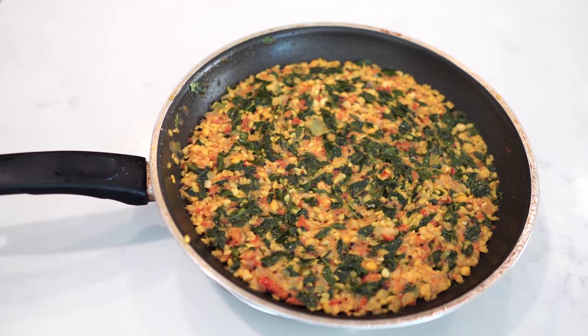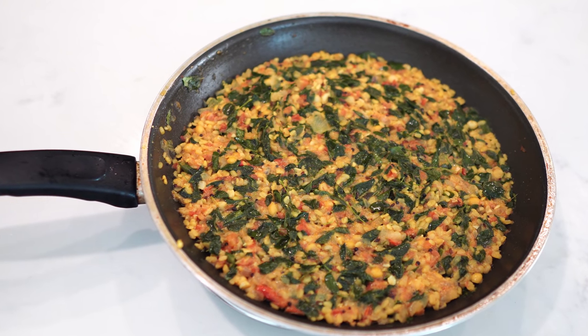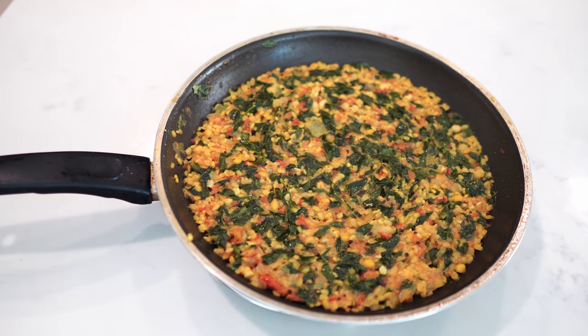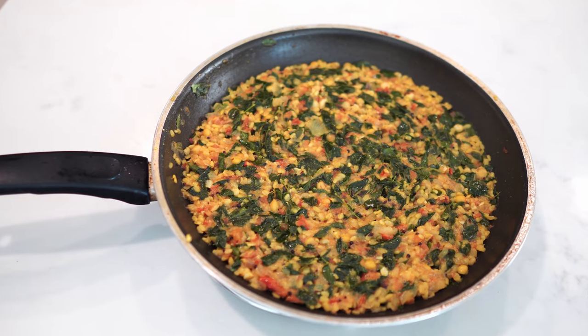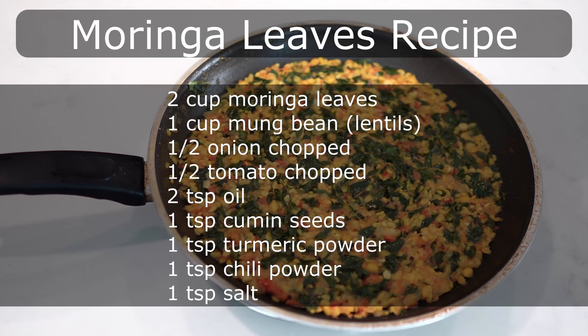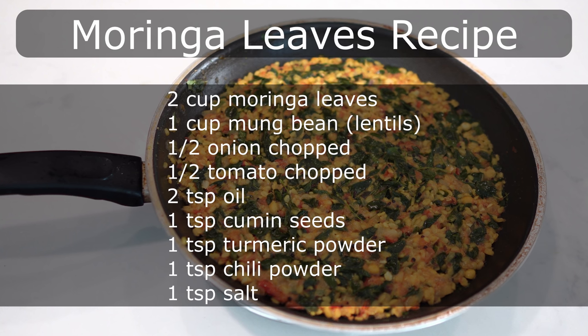Now this is how we made our moringa. We cooked it with lentils, some onion, garlic, and these were just amazing. And this is a quick recipe. If you want to follow these steps, you can get a very good moringa leaf recipe.